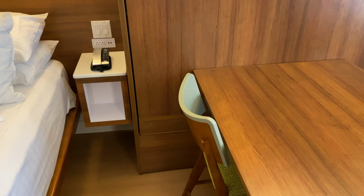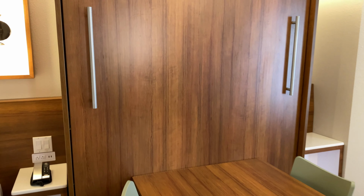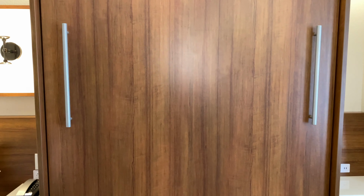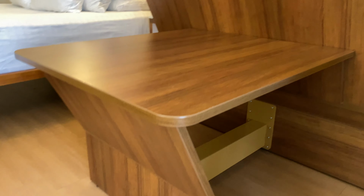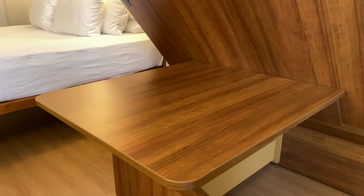This table doubles as a Murphy bed. If we pull these chairs out, we actually get to pull the bed down on top of the table. So let's pull the chairs across the room. And we just grab this handle here and pull down. And as you can see, the table folds down on top of itself, and the bed just comes right down on top of it.